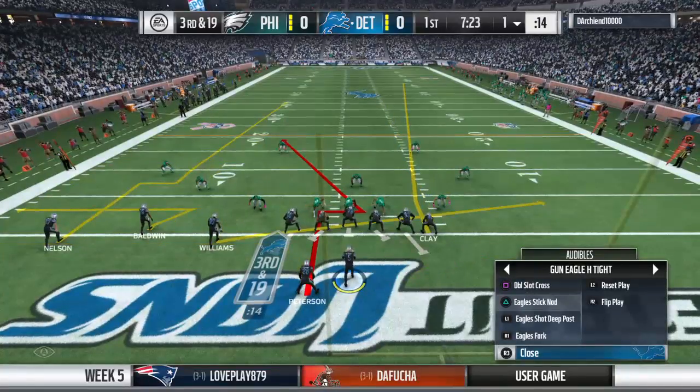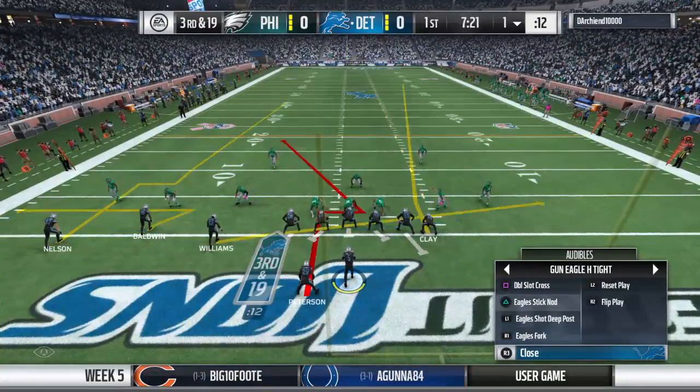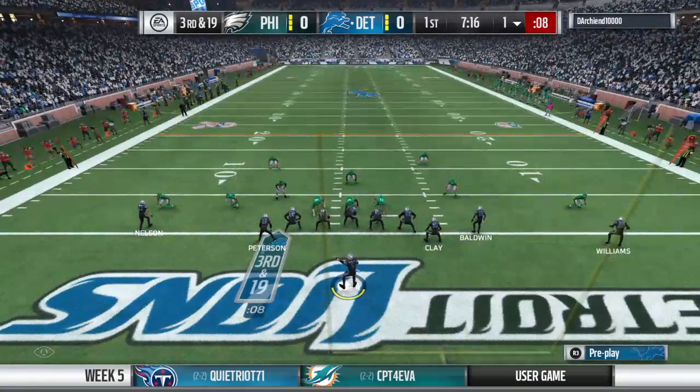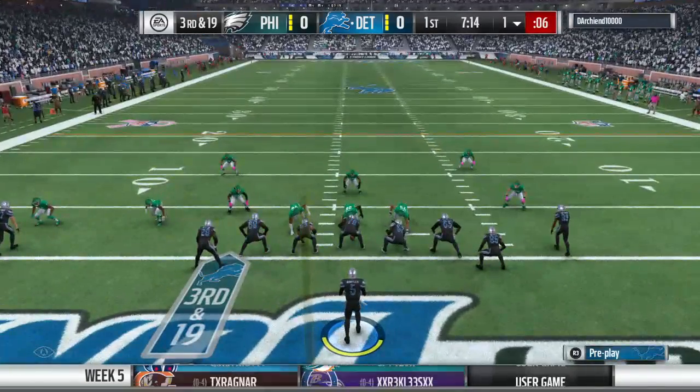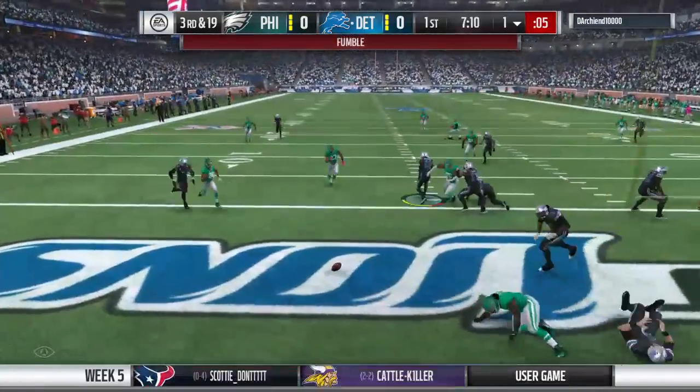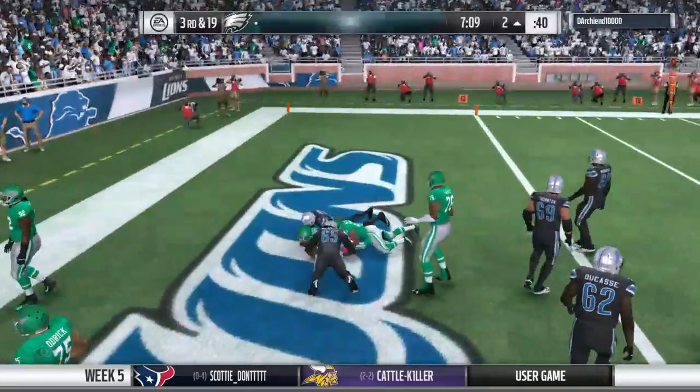Here we go now. Green, 39. Left. And the Eagles will go with an extra DB here as they prepare for a stop on third. Thinking pass all the way. In trouble, and the ball's out. And the defense has got it.